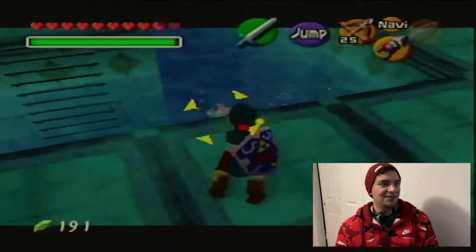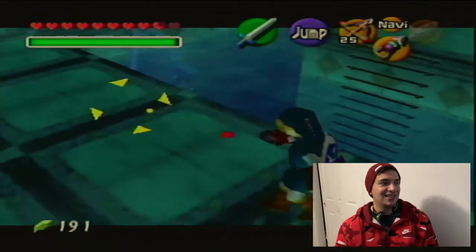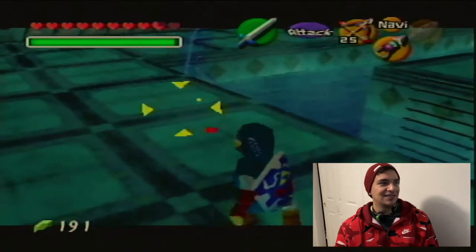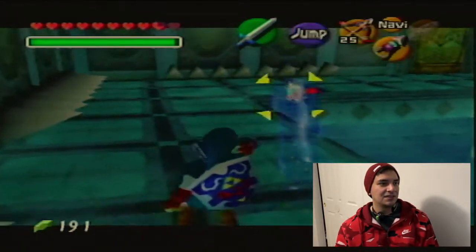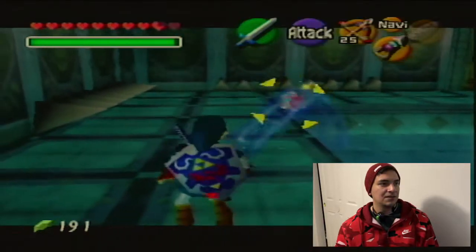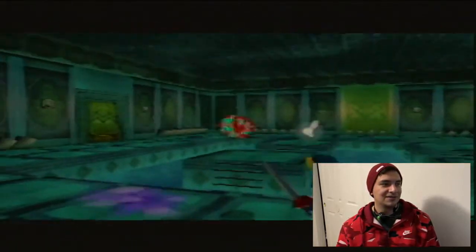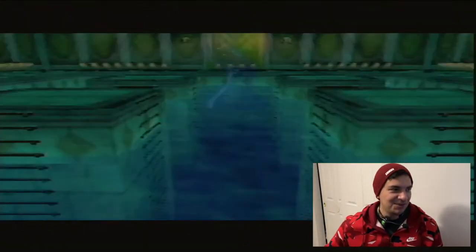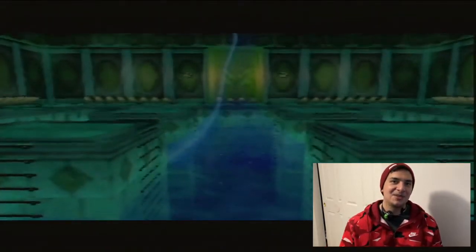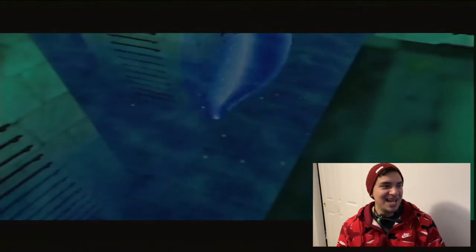Oh, I thought I could hit it from it bouncing around over there. I almost fell into the water. That would have been a fun little addition to this run. There we go. And that's that thing. I wasn't going to get grabbed for you, but you can watch another video on what it looks like when you get snagged by that thing. When you get nabbed by it.